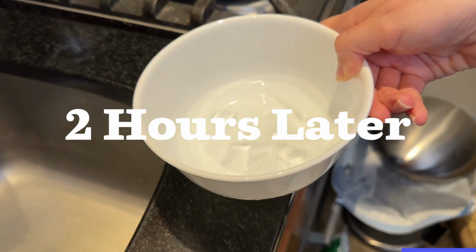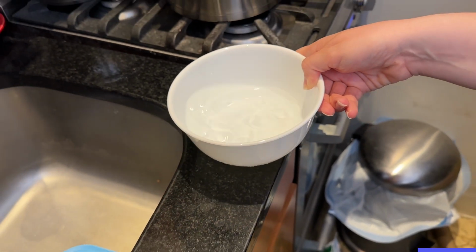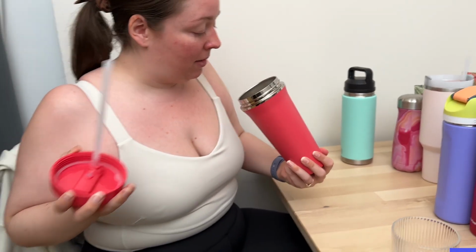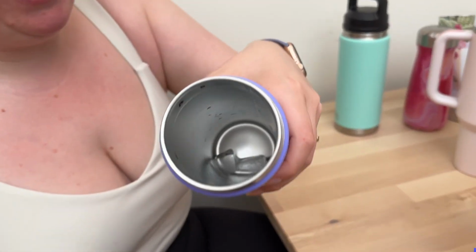Well, it's been 2 hours, and this is the ice that was just in a bowl. Almost completely water. Let's see how the bottles did. Starting with the tumbler from Lululemon. 2 pieces of ice, but it's quite a lot of water. Let's try Stanley. It's looking good. Oh la la! Looks pretty good, actually. We'll see you in a couple of hours.